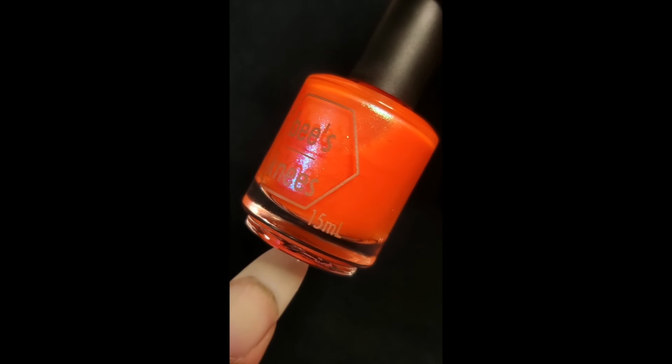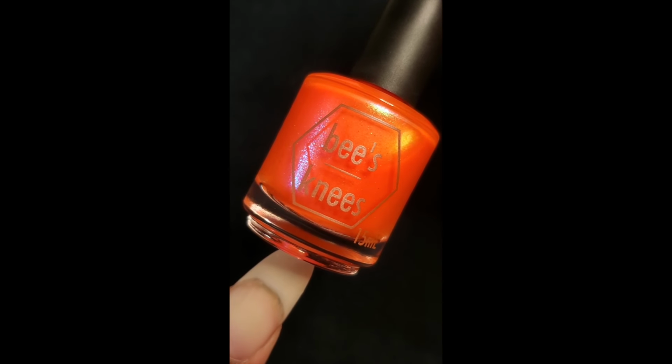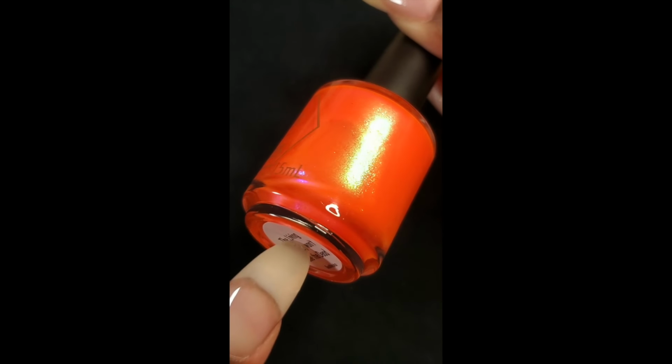And now, moving away from those dark and moody polishes, we have The Living Tend to Ignore the Dead, a bright orange with green microflake shimmer.